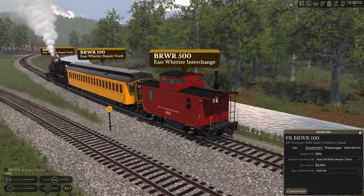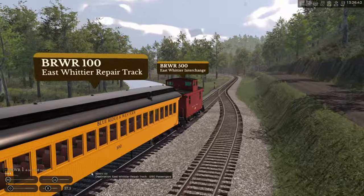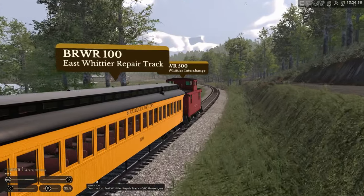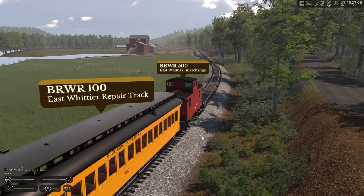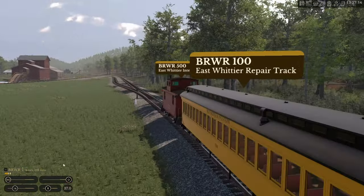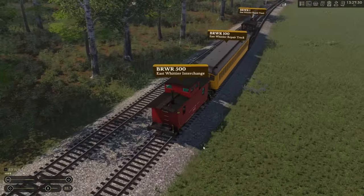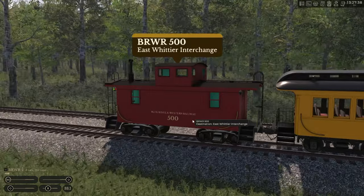And that's going to get fixed up too. Yes, it's only 1% damage, but damn it, I like having good-looking trains that are not borked to death. Probably need to slow down, though. We're going 40 miles an hour back here, and that caboose is rocking. You know what? 34 is fine speed to handle that at.